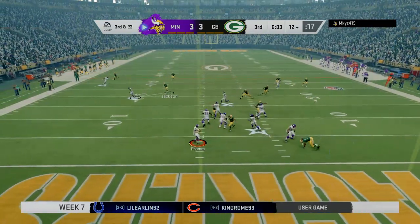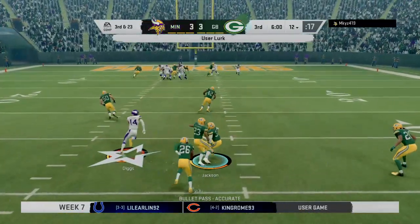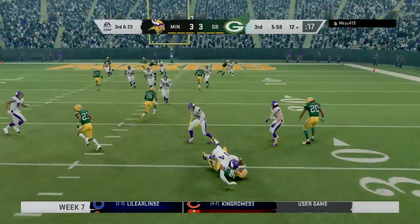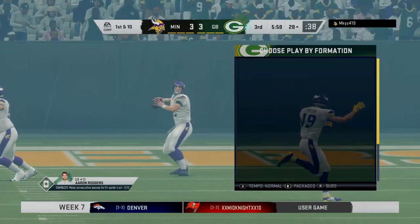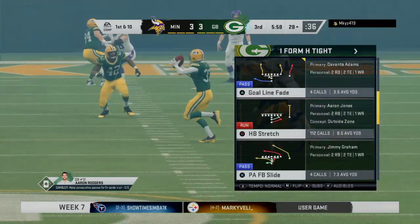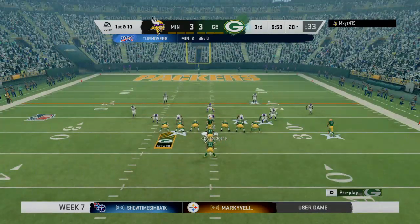Now on 3rd and long, they'll look to throw. In double coverage, and it's intercepted. Picked off by Josh Jackson. And his guys are going to get the football at the 28-yard line. 3rd and long that time. He was trying to make something happen, but a little too risky. Well, the field tilted on him.